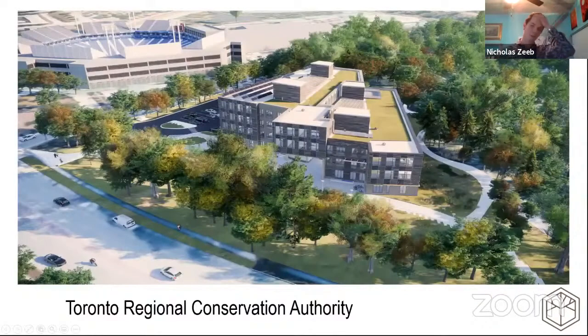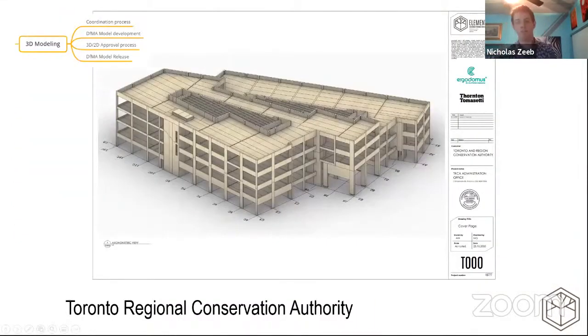So now going into the 3D modeling aspect of our workflow, we're going to use an example of our largest project to date, which is the Toronto Regional Conservation Authority headquarters, which of course, given the name of the organization, just had to be built in mass timber. So this is a rendering of our full LOD 400 model ready for manufacturing. We've modeled every individual one of the 567 CLT panels, 1,061 glulam elements, and 320 unique connections.